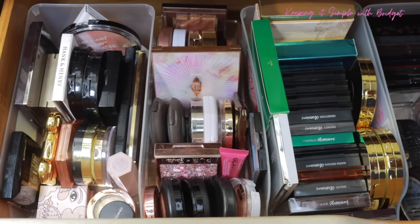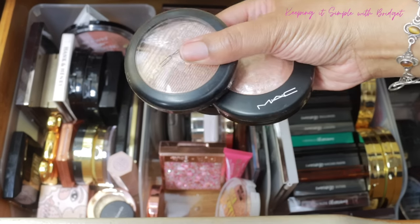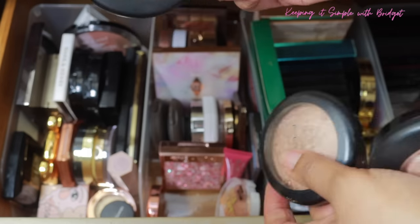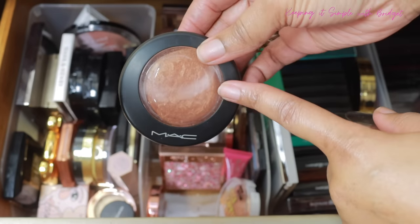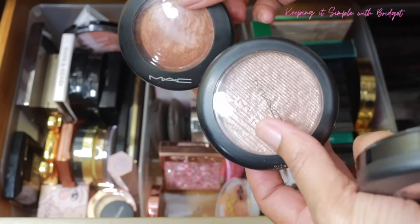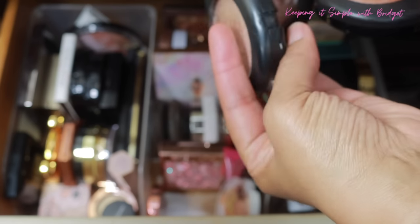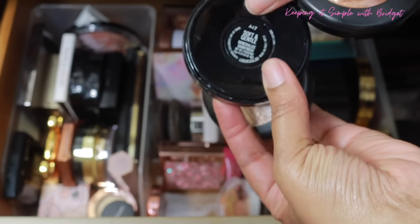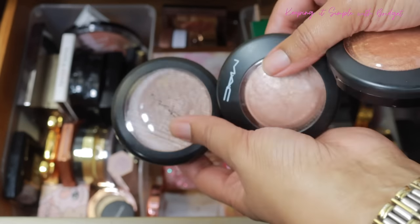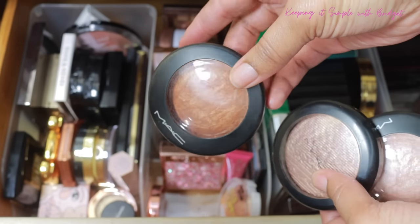So anyway, what do I want? Let's see. Well, let's start with old school, okay? Something that everybody's familiar with, these MAC highlighters. I think the one that is most popular or most old schoolish is Gold Deposit. Super pretty. These two are nice. This one is in Superb and this one is in Soft and Gentle. These two shades typically go a little bit better for me during the winter, and of course this one during the summer.